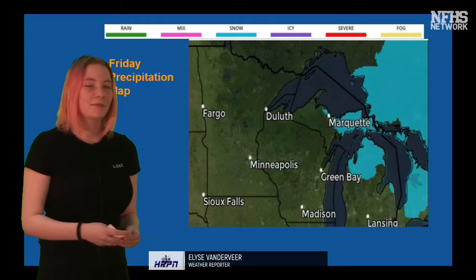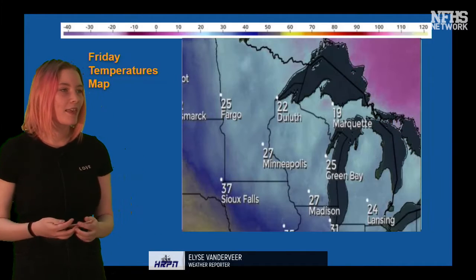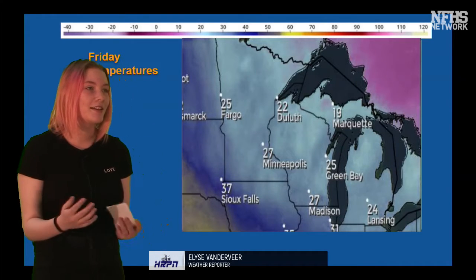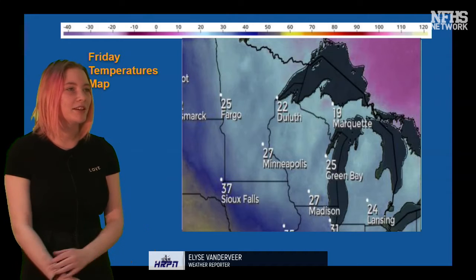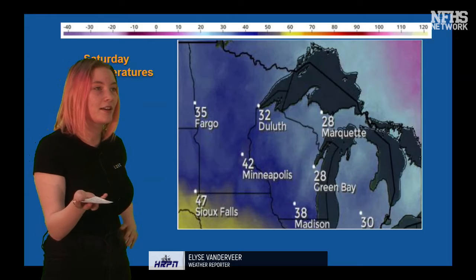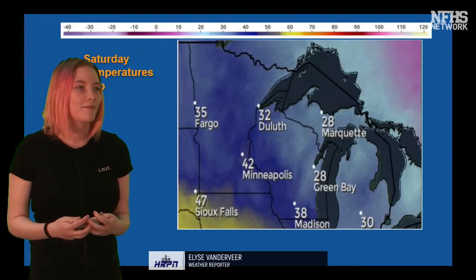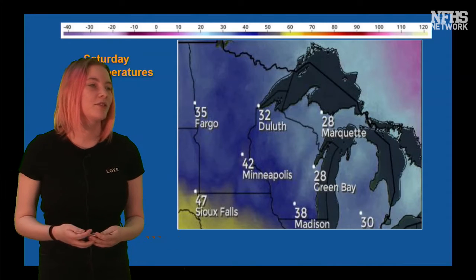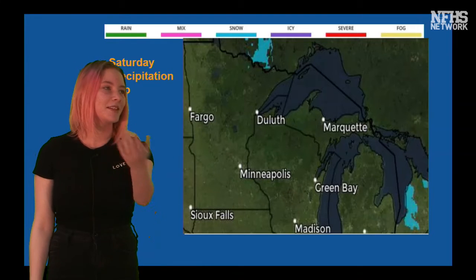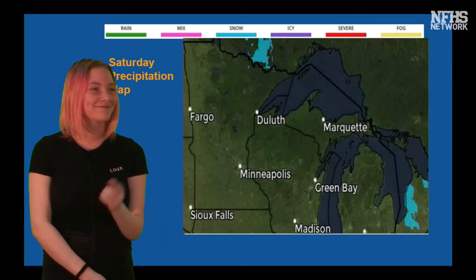So for Friday, it's going to be pretty clear, very sunny, no rain, should be fine. In Minneapolis, it's going to be 27 degrees, pretty nice. Again, no rain, no cloudy, pretty good. For Saturday, we have 42 degrees, again, pretty sunny. The entire weekend's going to be very nice, very sunny, no rain, no snow, you'll be good.